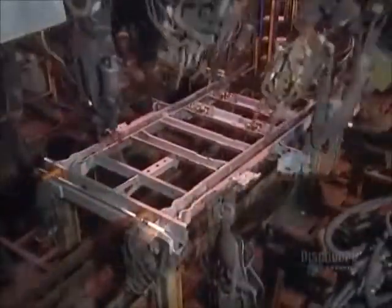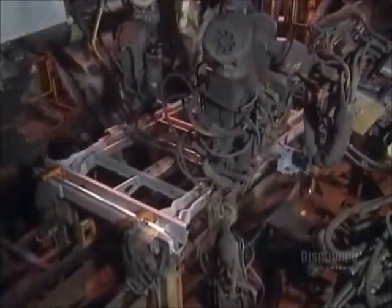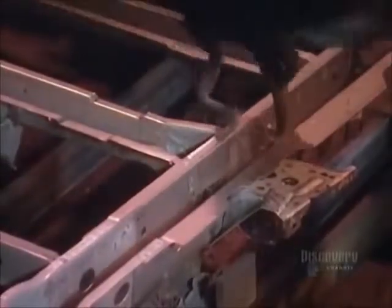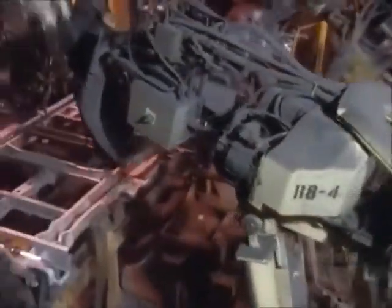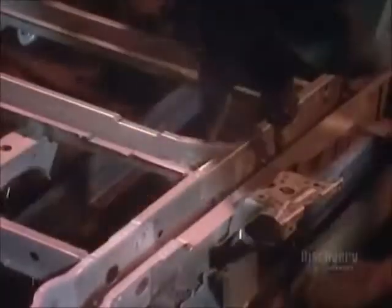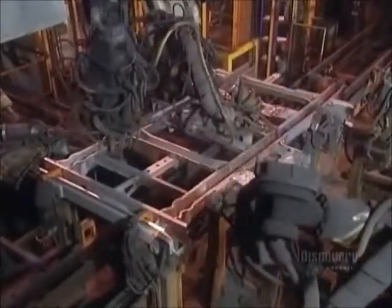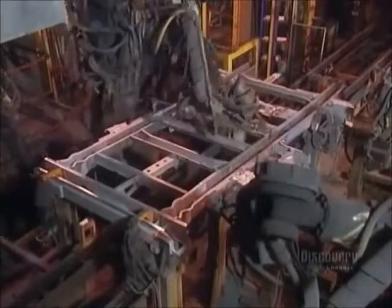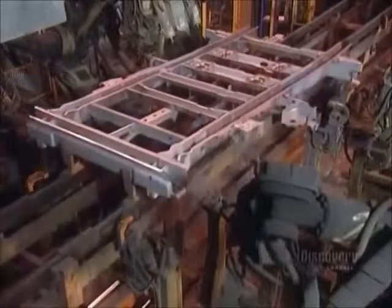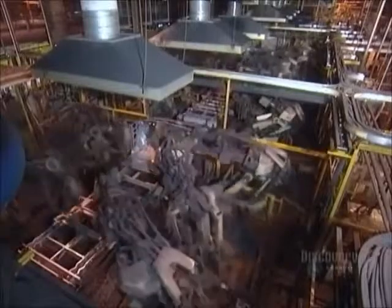Meanwhile, robots weld what's known as the ladder assembly. It's the backbone that supports the floor and sides of the van. It contains, among other things, the pockets that will hold the seats. Now the robots take the front end structure and the ladder assembly and weld them together.